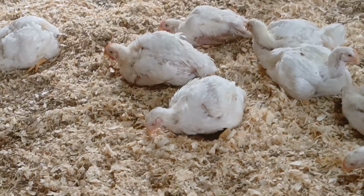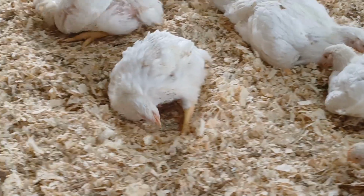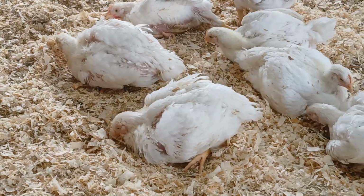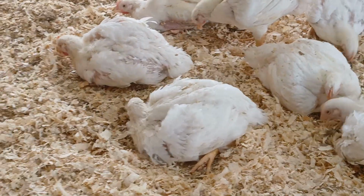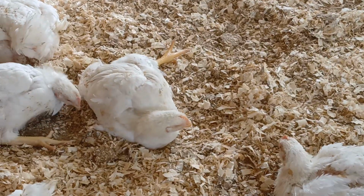Just in here working. This one, I was kind of going in on that one because it's kind of dust bathing there. It might show us a little dust bathing. Both of those two. So I was in here doing some work, and I was thinking, man, it's getting warmer in here than I thought. But we are approaching, I want to show you this.